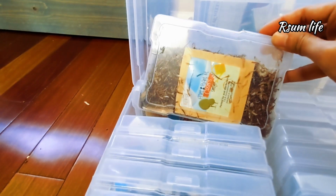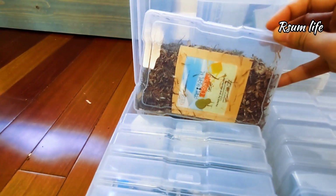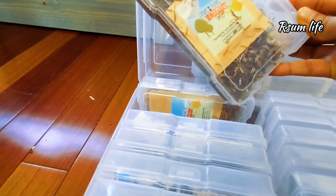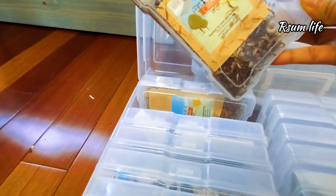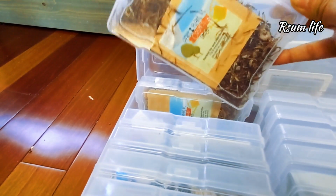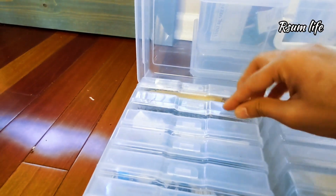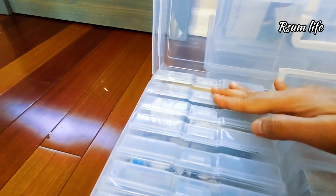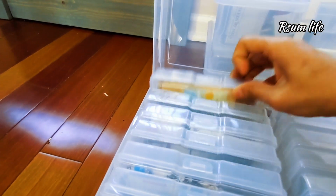What's next? So these are the cosmos. We are big into cosmos. Basically this is a lazy gardener's way of growing flowers. Cosmos, you just put the seeds one time, it just comes back every year. You don't need to worry about it. And the best part is butterflies love cosmos.